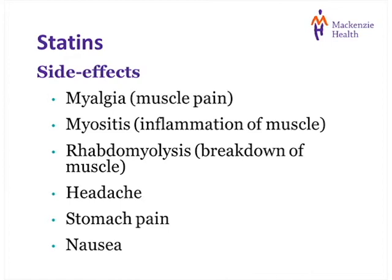So there's myalgia, which is the muscle pain that can occur. Predominantly it's in the larger muscles, so the muscles within the abdomen or in the upper part of your legs, or the thigh muscles, or in the upper part of the arms. The other one is myositis, which is an inflammation of the muscles, which can also contribute to the pain, and rhabdomyolysis, which is known as the breakdown of the muscles. Those are the three that we really want to try to limit. Some people also can develop headaches when they start taking the statin drugs, or they can get stomach pain and nausea.